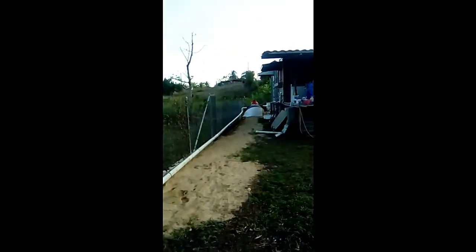Oh, and yeah, there's the house in our afternoon light. And have some drinks. You know how that goes.